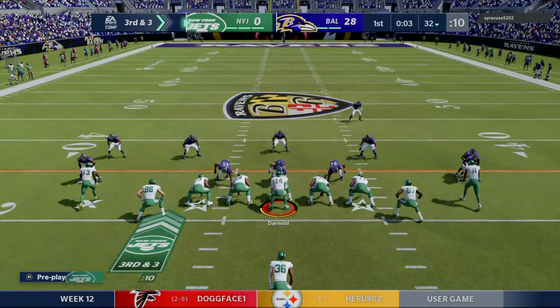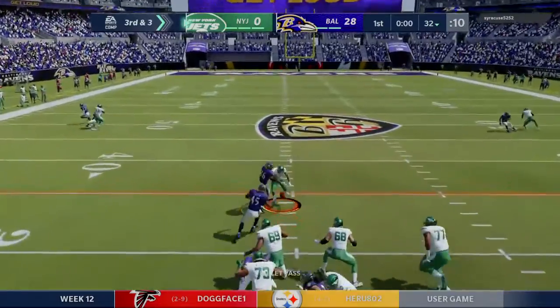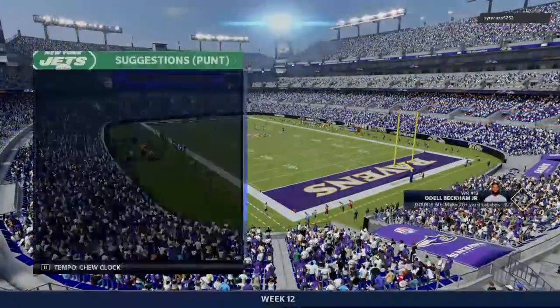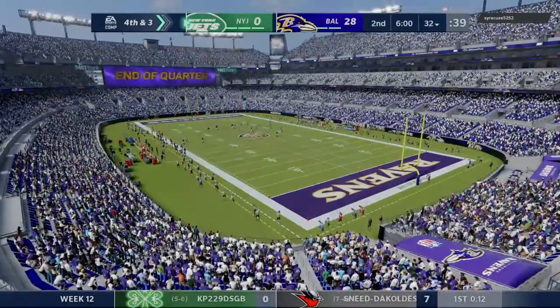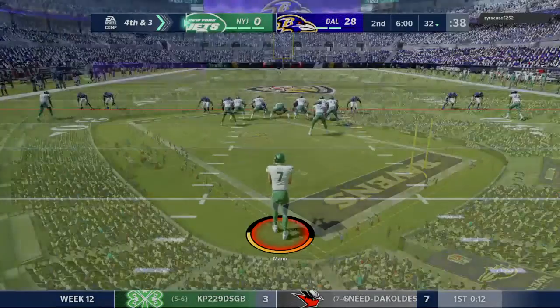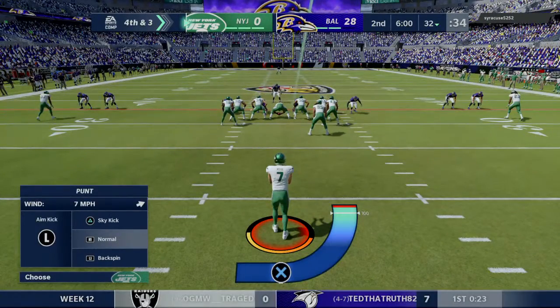And it's 3rd down. Darnold on 3rd down. And that one is incomplete. And it also concludes quarter number 1. The Jets with the football here to start the second quarter. And they'll come up looking to keep this drive moving.